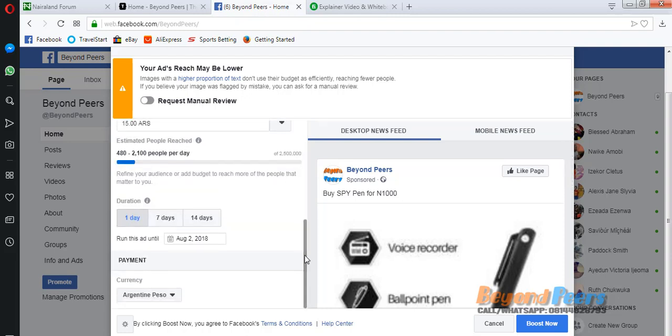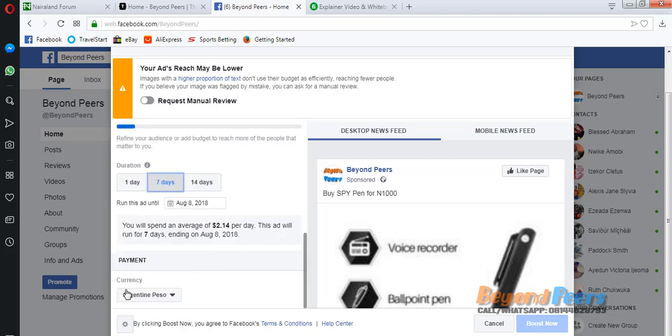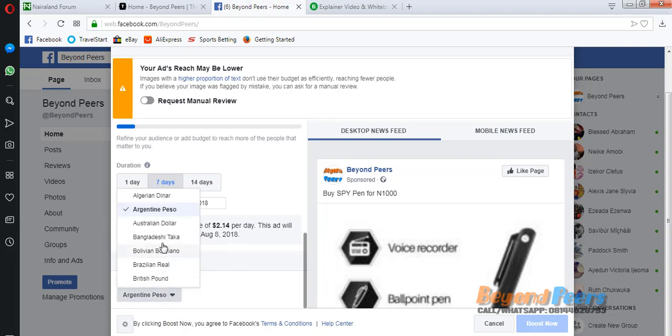You can also set your duration, for example that it should run for 7 days. Based on the amount you have, if I select, let's say, 7 Naira, it means every day I'll be spending 1 Naira per day. So don't mind the dollar amount showing here. If your account's default country is Nigeria, you should see Naira as the default currency here. Okay, look at the currency.